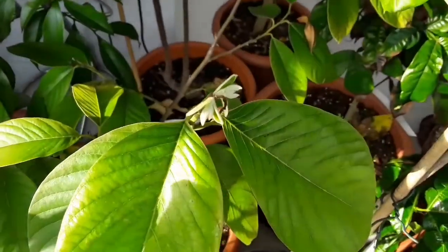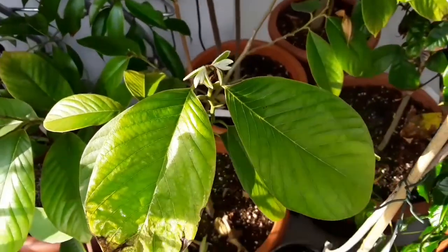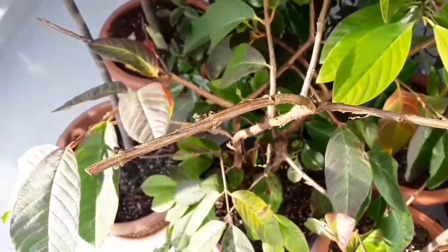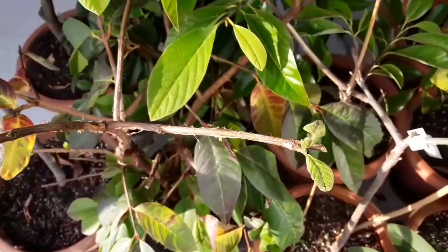This one's got a fair bit of new growth coming on it already. That's one where I had to trim back a couple of stems. The guava I pruned back heavily. It's got loads of new shoots coming out on it already.